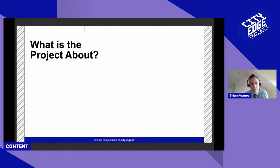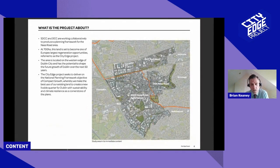So what is the project about? As you can see in the slide in front of you, it's 700 odd hectares of land. The orange line that you can see there demarcates the administrative boundary between Dublin City Council and South Dublin County Council, and again underlines the fact that it's a joint project between the two authorities. Just in terms of the geography of the area, and to put it in context, people will be familiar enough with the N7, and as you come up the N7 from North Kildare, you obviously hit the Newlands Cross and the Red Cow roundabout, and that effectively forms the western boundary of the study area, along with the M50.